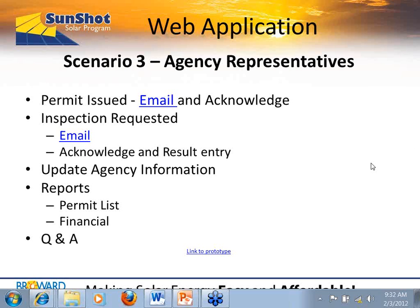So you set up a distribution list in your mailboxes, and then in the configuration here, you put in the name of the distribution list, not the name of an individual.